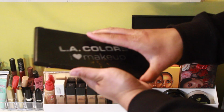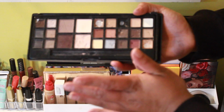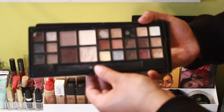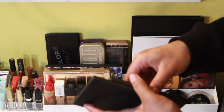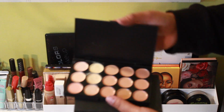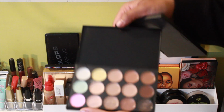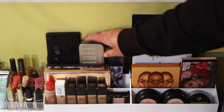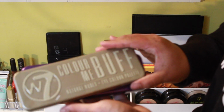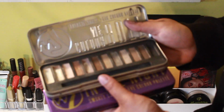At the back here I have my LA Colors I Love makeup palette. I can't remember if this was gifted or if I actually bought it, but if it was gifted, thank you so much. I'm pretty sure it was, but yeah, again, I used to reach for this palette a lot as well. These 2 were gifted from my mother for my birthday, along with my makeup kit, because she knew I wanted to start building my makeup kit. So she actually bought me some stuff, which was awesome. I just have contours, color correctors, all of that good stuff in here. I also have 2 of these W7 Colour Me Buff eyeshadow palettes. These were literally my go-to, like sis, look at that.